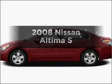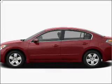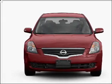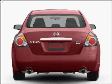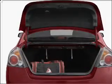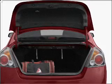Introducing the 2008 Nissan Altima. Travel the roads in style and comfort in this great vehicle. With an efficient four-cylinder engine connected to a smooth shifting automatic transmission, premium wheels give a more luxurious look. Brake safely with the anti-lock braking system.